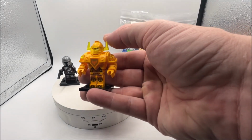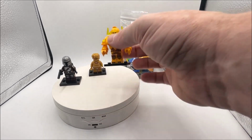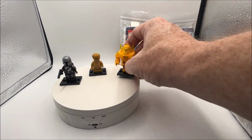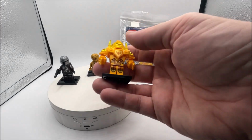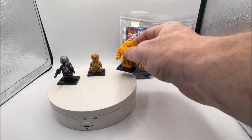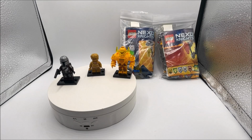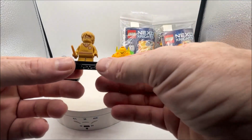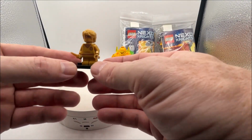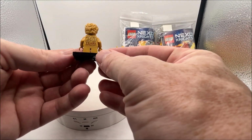But I love these figures, man. They're very, very cool. And if you see them out there for cheap, make sure you buy them. They're not vintage yet. They're not super collectible yet. So if you can find them, definitely grab them. And then he goes, I just put some minifigures out yesterday, and I looked through his thing, and he had the gold Harry Potter from the 20th anniversary.